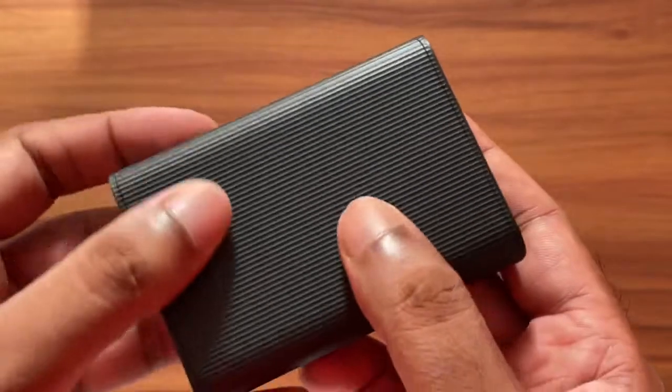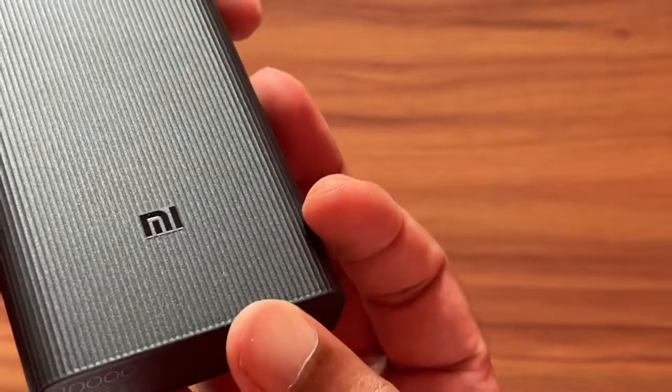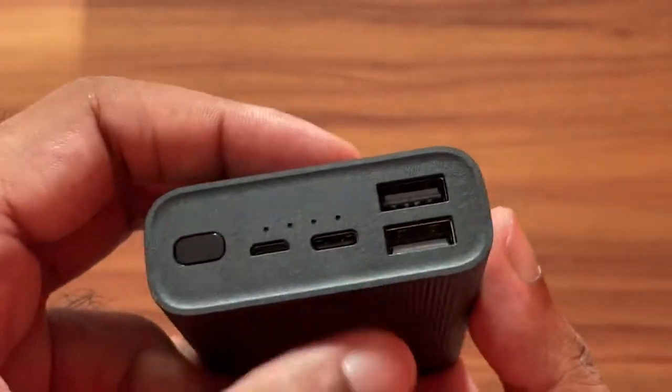Wow, there is a grip provided that is a very premium finish if you see it. You can see that the Mi logo is there, and that is also carved out very well. So here is the thing: there are 4 ports, but 3 simultaneous charging is possible.